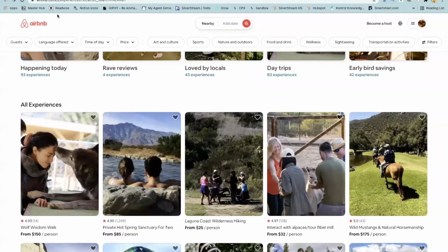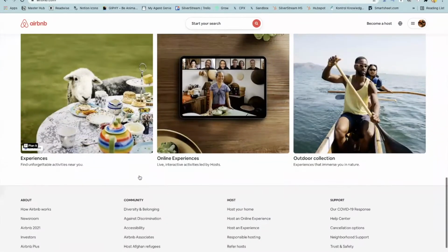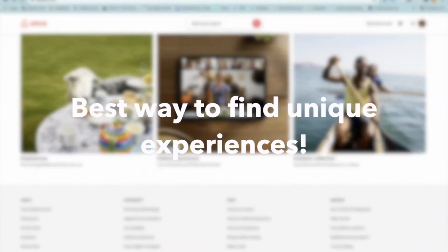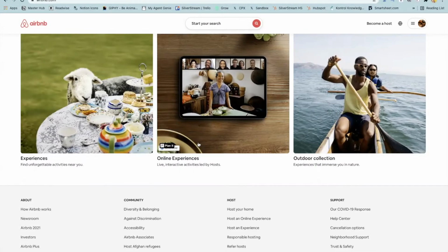The next place I want to show you is Airbnb. Now, if you go to Airbnb, the home webpage, and scroll down here to where it says experiences, this is my absolute favorite way to find unique experiences. It is what I recommend to all my clients. And if you've seen any of my videos, I always include Airbnb experiences when I'm doing a specific destination.